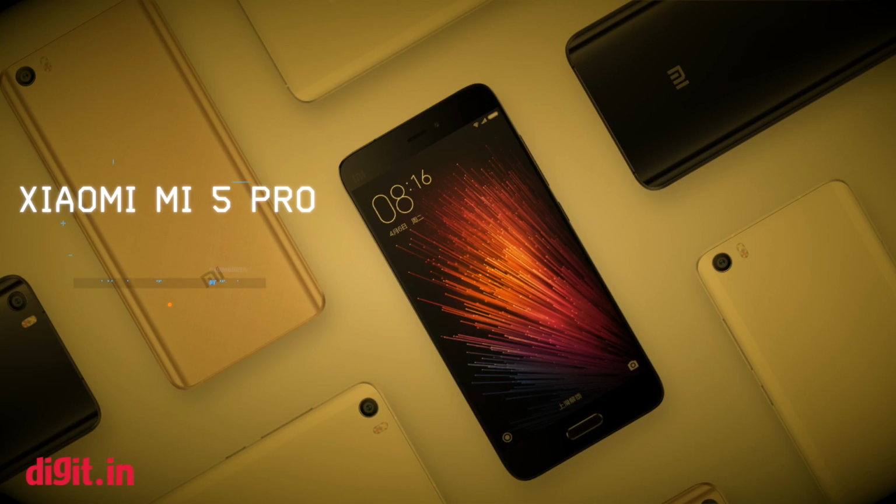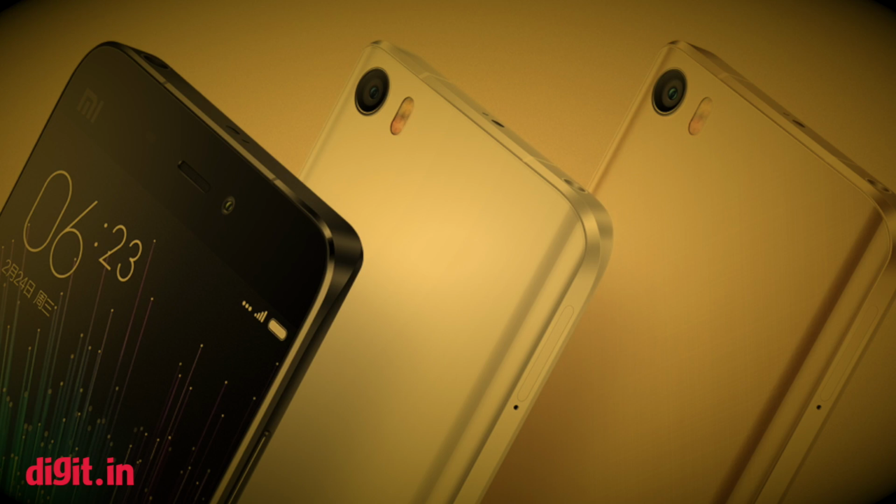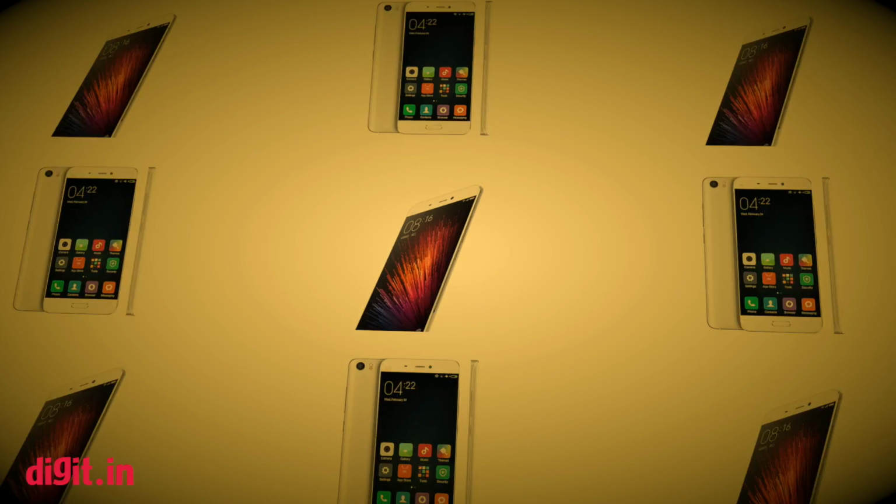The Xiaomi Mi 5 Pro. It has the same 5.15-inch 1080p display powered by the Snapdragon 820 SoC which we have seen on the Mi 5, but this one comes with 4GB of RAM and 128GB of built-in storage.